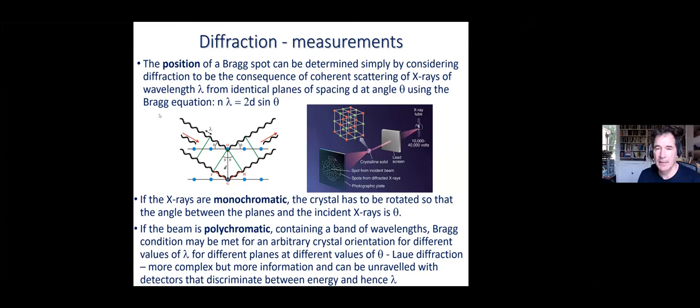And the basic idea, as many of you will know, is that you get constructive interference when this ray reflecting off one plane is in coherence, separated in path length by an even number of wavelengths from the ray that's reflected off the adjacent crystallographic plane. And there's a simple bit of trigonometry. This path difference is 2d sine theta, and it must be equivalent to an integral number of wavelengths. So n lambda equals 2d sine theta.